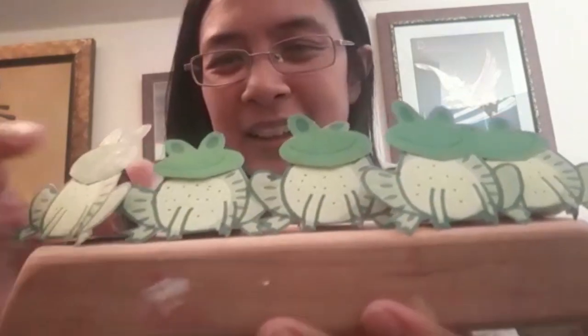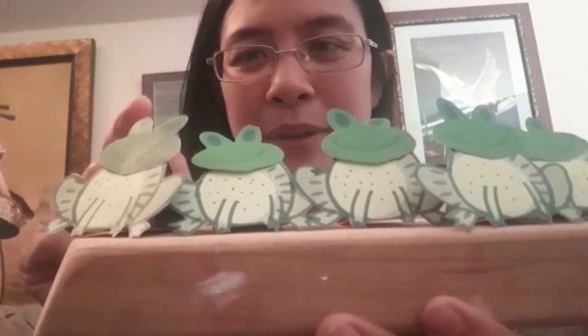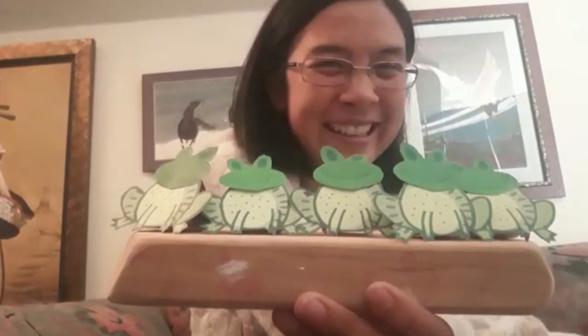I have froggies. Some froggies here with me. Let's count how many frogs I have with me. One, two, three, four, five. Five green and speckled frogs. Should we sing that song together? Let's do it. Ready? What number is this?